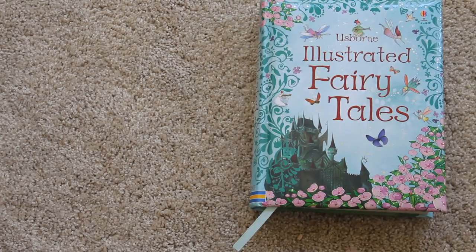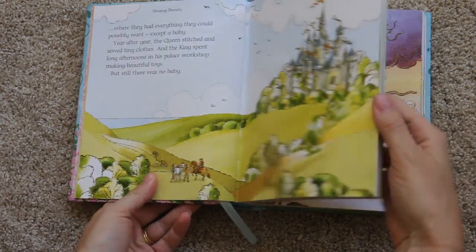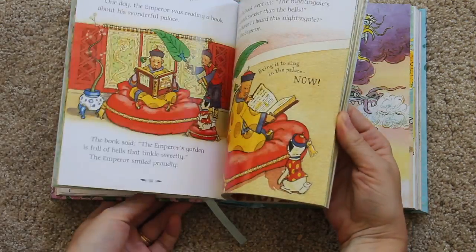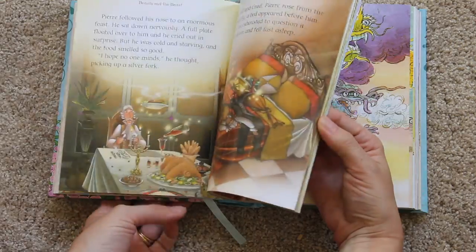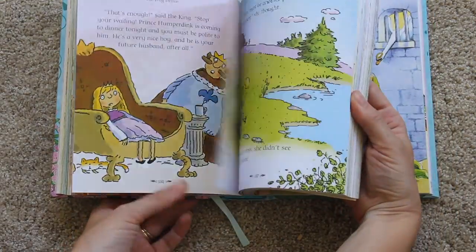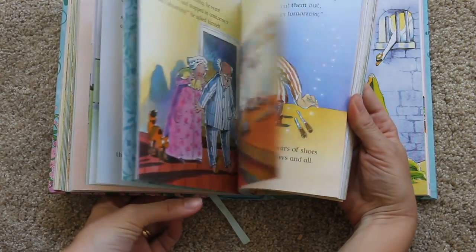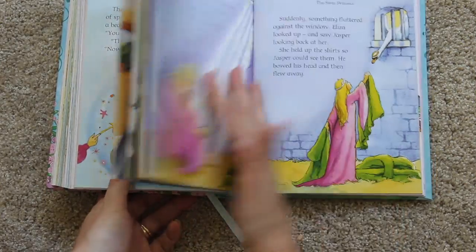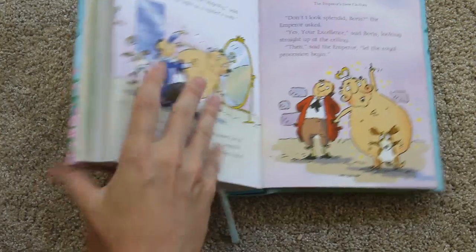I am a huge fan of Usborne's illustrated stories. This one is Fairytales, and so it has a variety of different fairy tales in it. The illustrations are gorgeous. The language that they use in each of these stories is great. There's a variety of other illustrated stories as well. There's a myths one, one's for boys, one for girls, Aesop stories, Shakespeare, lots and lots of different kinds. So I strongly recommend these illustrated stories. I think they're very well made.